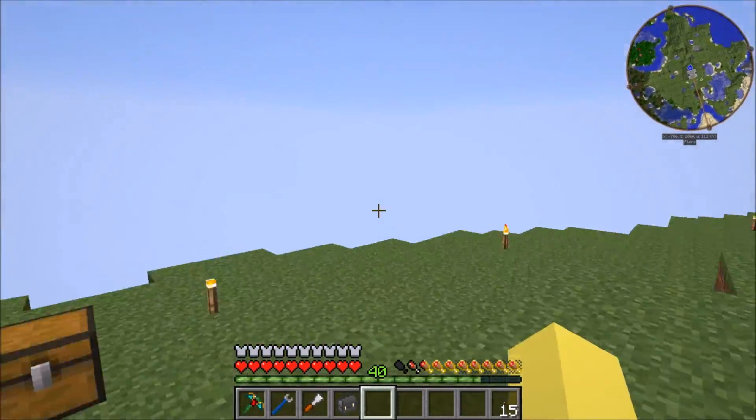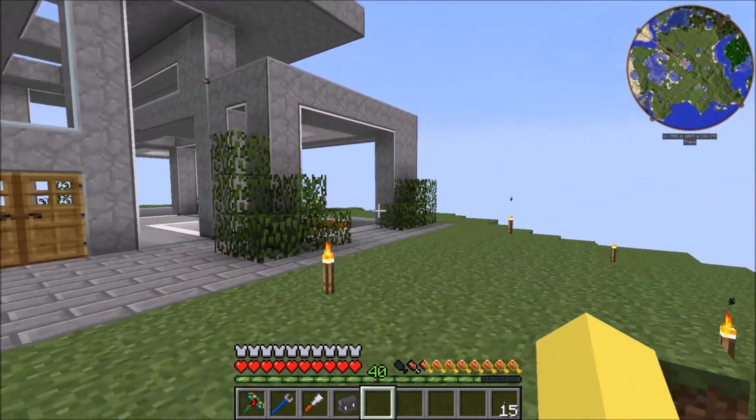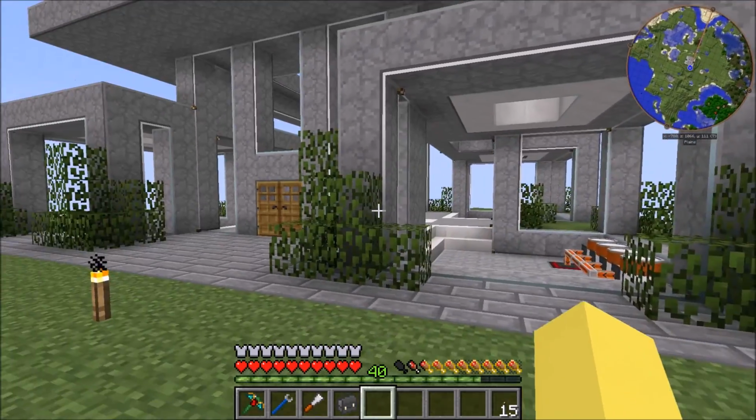I'm pretty excited about this, and I'd love to hear your guys' opinion on the house and where things are and all that good stuff and what you want to see next episode. But it's probably going to be just tacking on more machines to the house and doing some improvements. Maybe some landscaping around here to make it look a little bit less bland around the sides.